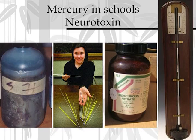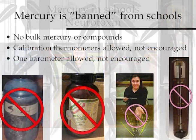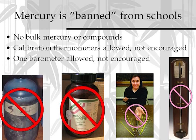So you can't have any bulk mercury, you can't have any mercury compounds, no mercury novelty items, the little mercury mazes or the mercury necklaces. The tennis shoes with the mercury switches in the back of them are banned from schools. And mercury devices, the law does allow one mercury barometer to be in a school.